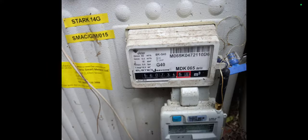So I was at the meter doing a gas rate. When I did my gas rate on my boiler, this is what I got. Or should I say on my burner? It's just for hot water, and there's two of them there, so it isn't really using up much kilowatt.